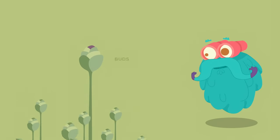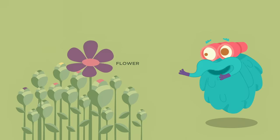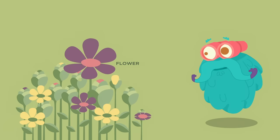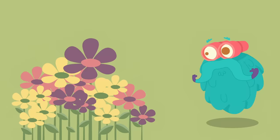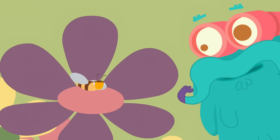Let's take a closer look at the buds that protect the baby flower or the baby leaf from the harmful elements of nature. This is a flower. It is the most beautiful part of a plant. It's usually colorful and attracts bees and other insects.